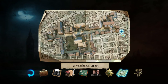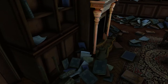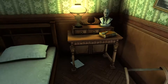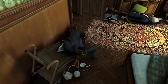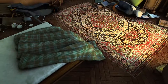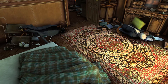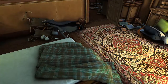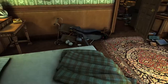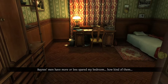It would be better if I took some money before leaving. One can buy a lot of things with notes in Whitechapel. Baines's men have more or less spared my bedroom. How kind of them.